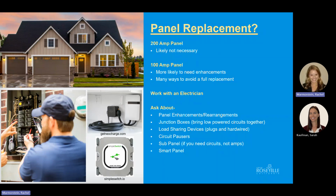So a lot of folks want to know if replacing all of their gas appliances with electric ones will mean that they will have to replace their electrical panel. And the answer is typically no. So homes built after 1980 generally have a 200 amp panel, and typically a 200 amp panel can accommodate all electric appliances. You can still have this assessed with your electrician, but generally you'll be okay on 200 amps.